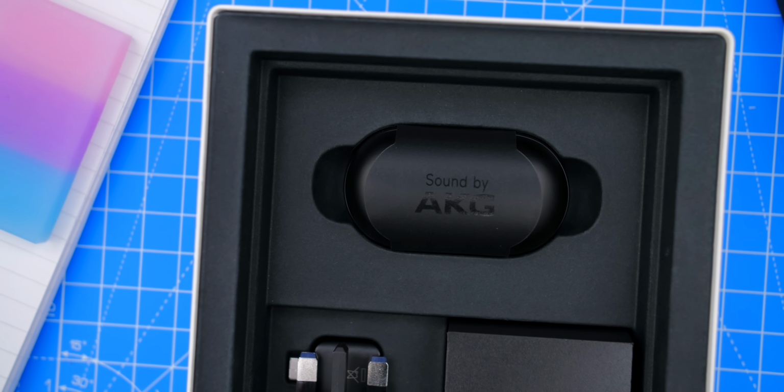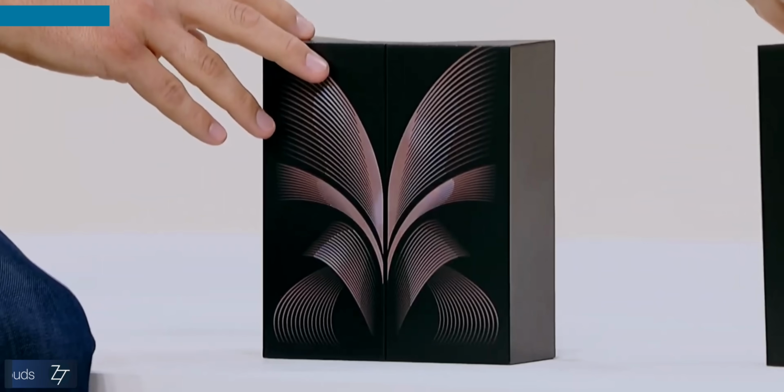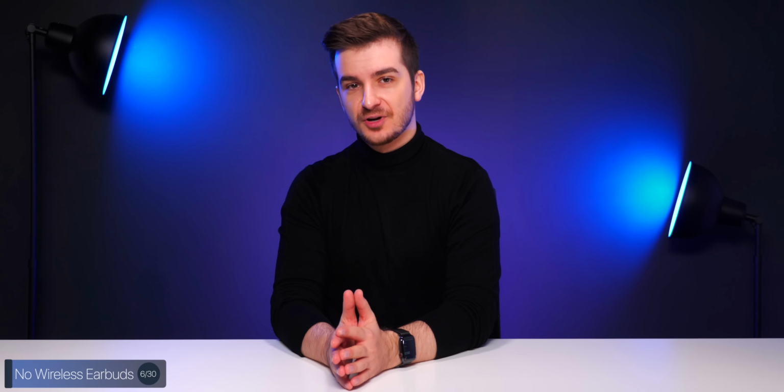Unfortunately, if you're a fan of those free Galaxy Buds that came in the box of the original Fold, well, Samsung will not be including any free headphones inside the box of the Fold 2. Personally, I was even hoping for some free Galaxy Buds Live this time, but it seems like that won't be the case. Or is it?